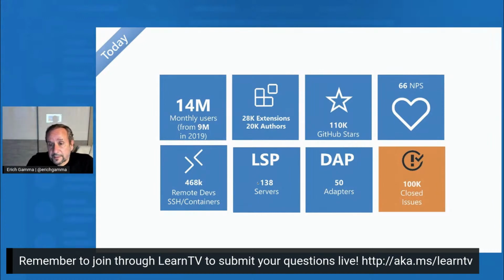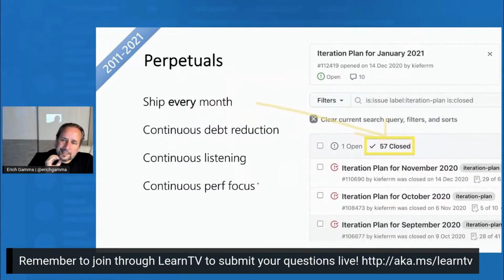And last but not least, I gave it a different color because what might be easy to overlook is how intense this time is for us, right? Since we went open source on GitHub, we closed over 100,000 issues. And actually it happened just recently. So we just crossed the mark and nobody noticed. So almost sad.